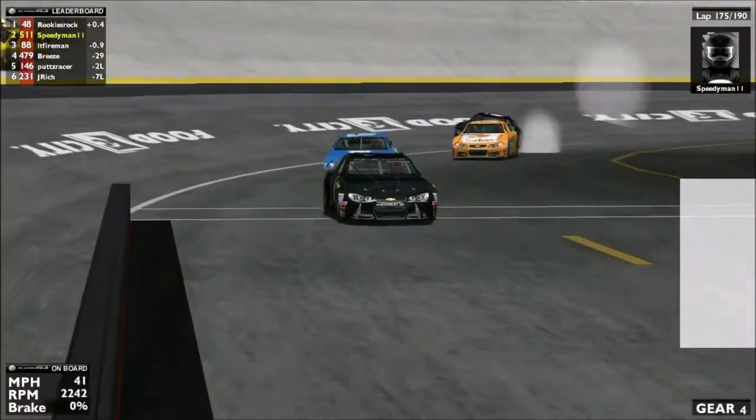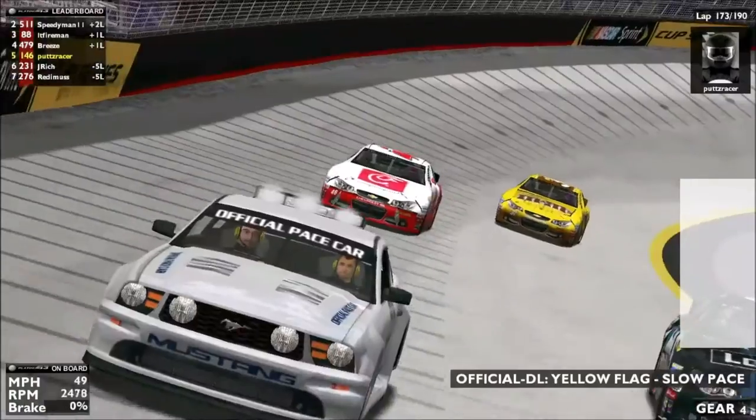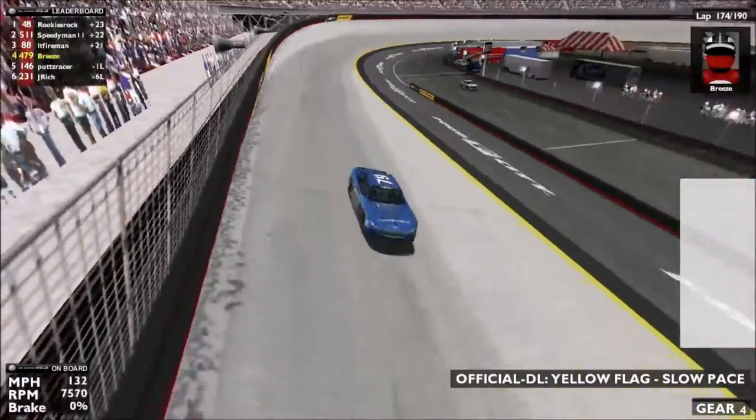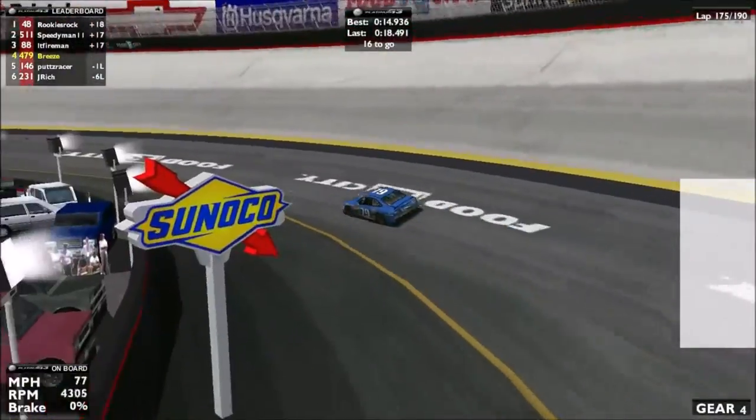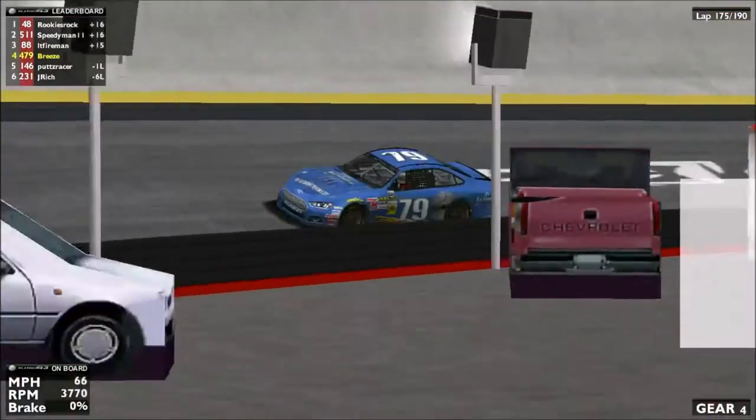All right, we're under our 10th caution tonight. Let's see what Breeze does. Breeze is flying. Leader, look at him, hard on the brakes. I have to pit if they pit. Good time.